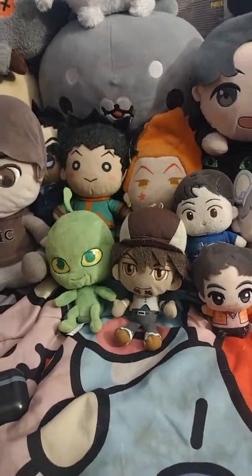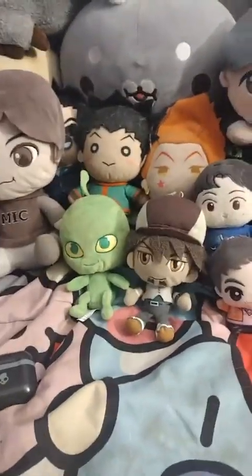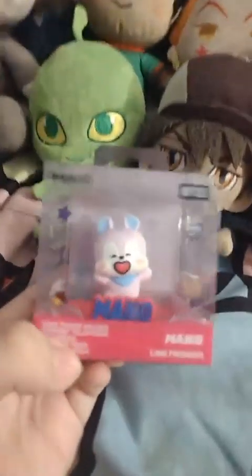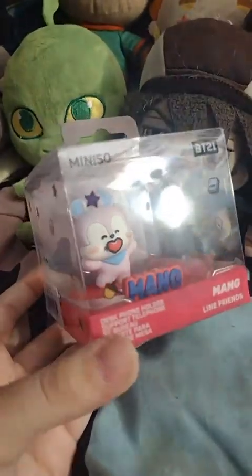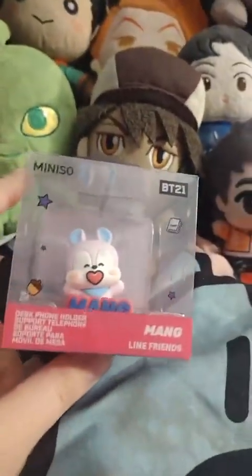What I did get, they had it on display behind the registers. I saw it on Monday. This is the desk phone holder for Mang, $9.99. I've always wanted something unmasked Mang ever since the line came out for Line Friends New York in September of 2023.